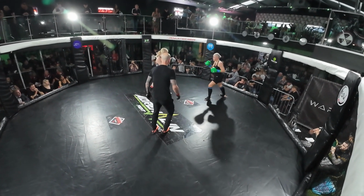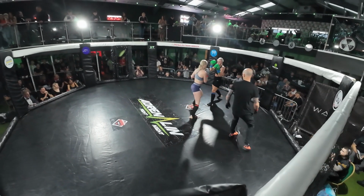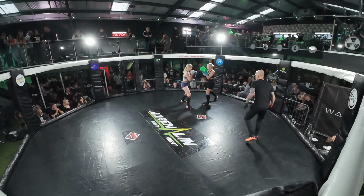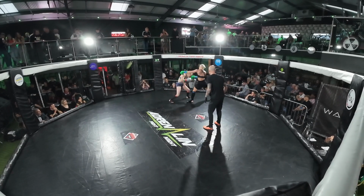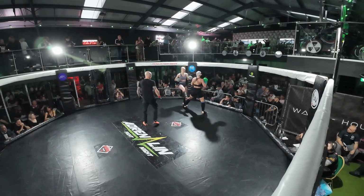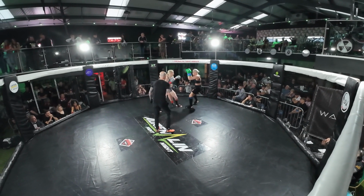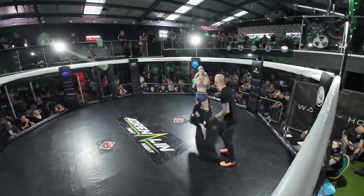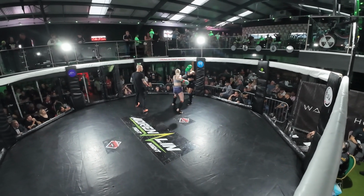This is the work you want to see in K1. Nice and busy. Both of these girls are obviously willing to trade here as well. It's interesting, all the contests we've watched so far, it's just been mainly kicking, whereas both fighters here are favouring the punch. Well, the thing with K1, everything scores the same.